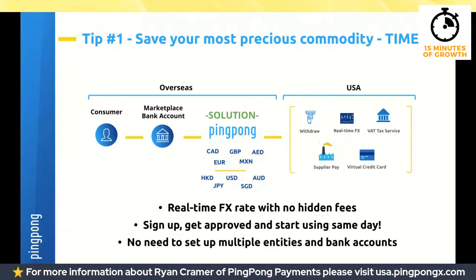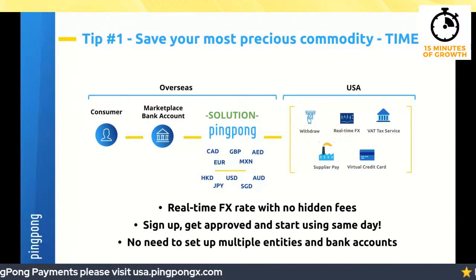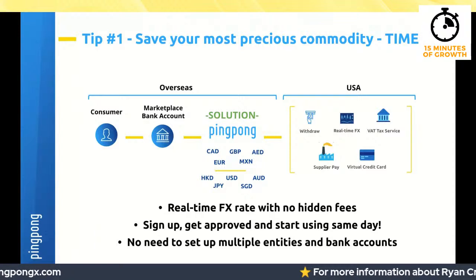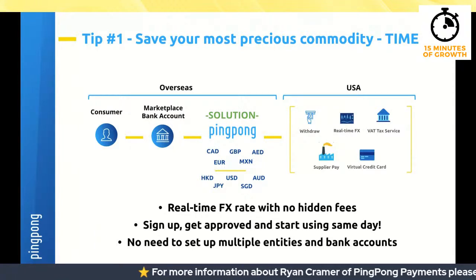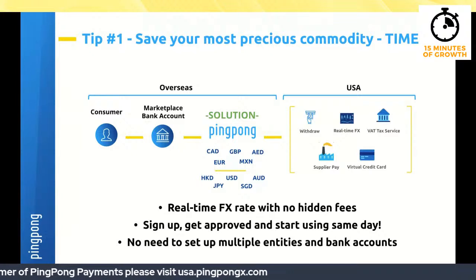That's withdrawing money in your local currency. That's real-time FX that we actually use. So the value of the dollar is going to fluctuate a little bit here and there. You're going to see that real-time mid-market rate that we're using in terms of conversions. You can also, through our solution, get virtual credit cards and pay out suppliers, but we're going to talk about paying out next.